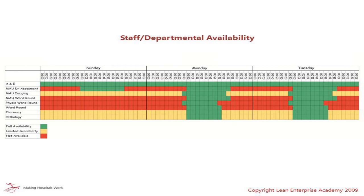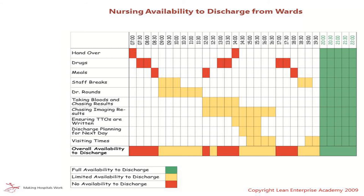Now, it's ward sisters and nurses on the ward who physically discharge patients, right? But let's look at their opportunity to do that. This is a typical day on a ward. The red are things where they're absolutely not available to discharge: handover, drug rounds, protected meal breaks. The yellow is where there's limited availability because they're covering each other's breaks, some have gone off on a ward round, some have not, writing TTOs, etc. And the green is when they're fully available to discharge, and look where it is, which is where we get that big batch.